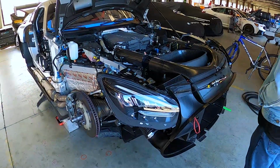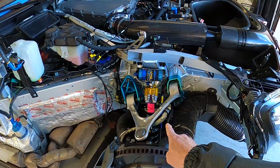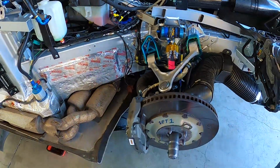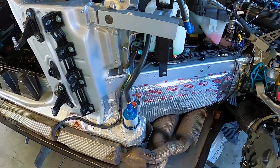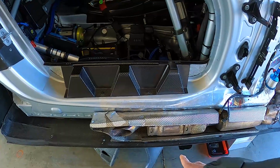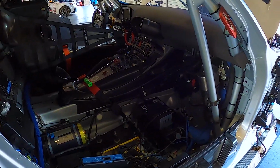Mercedes. Okay, look at this adjustability they have on these shocks. It's crazy. They can fine tune these things like no one's business. This is all heat shielding for the exhaust, and they wrap it. The exhaust comes out right here. Wow. Makes for a loud car, I'll tell you that.